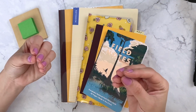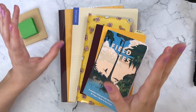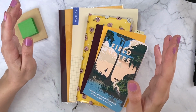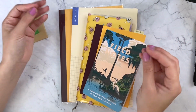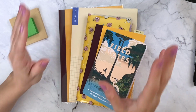I don't know why it's so difficult to do, and it took me basically 2 years. Okay, maybe 1.5 years, I don't know. So it took a long time and a lot of experimentation just to reach this point where I can finally safely say that I can use one notebook for my planning, my task lists, and my journaling.